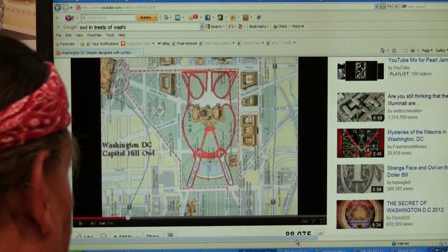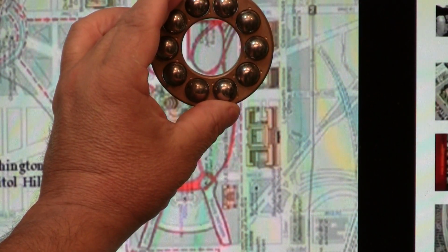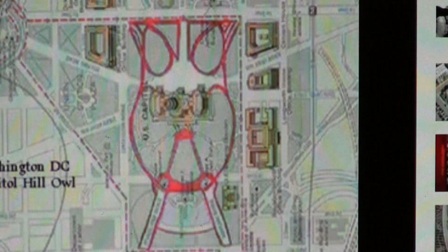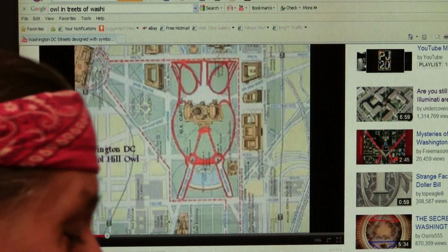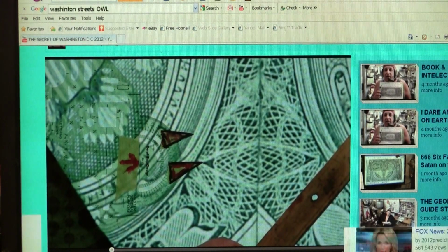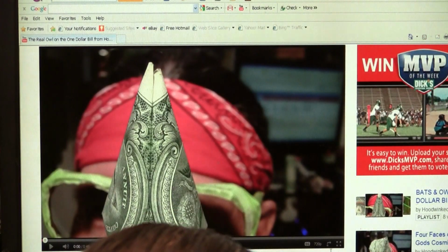This is the streets of Washington, D.C. Notice the eye here. Notice the eye on the left and on the right. Notice those two eyes, and then notice the compass, how they appear to be a compass because it is a compass. This is how the streets are laid out. And then notice the owl that I have in my video, aka the real owl of Hoodwinked by an Angel, that is on this screen.